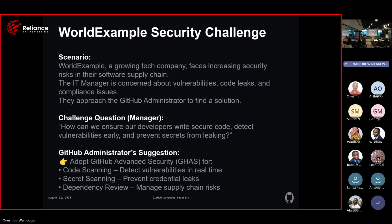How many managers do you have here? None. Okay. What about GitHub administrators? DevOps? Okay.